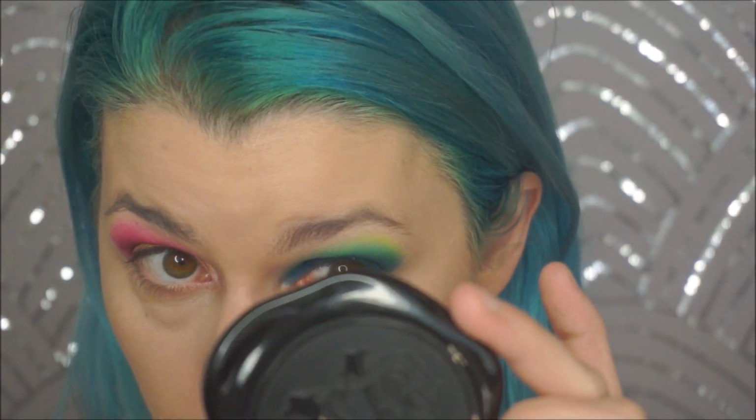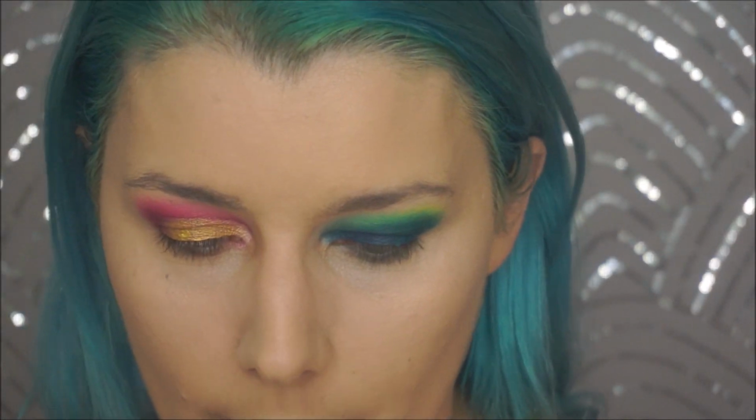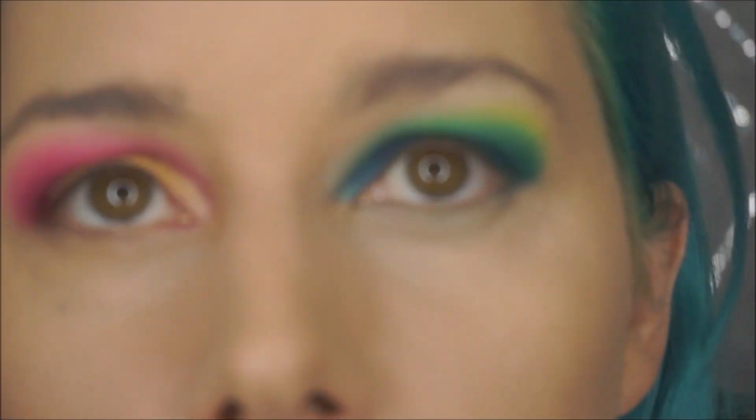I see a killer crease on this side, but whatever. All right, let's set this ASAP. But I'm gonna zoom in before I do that. I'm already zoomed in as much as I possibly can be. I'm gonna get closer. All right.